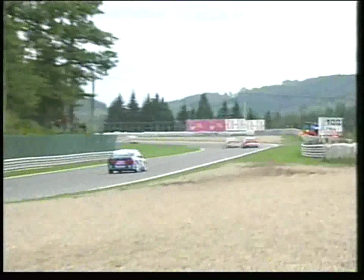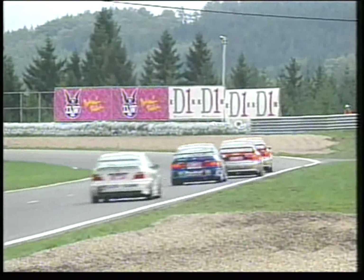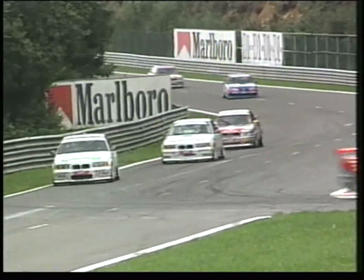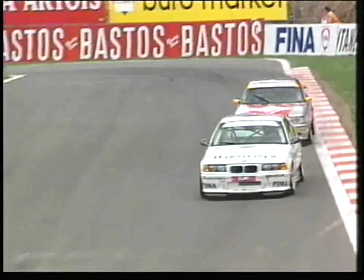BMWs, of course, racing all over the world, also competing in the Japanese championship. In the British championship, there is the Schnitzer team, which is racing at Silverstone today, the penultimate round of that series. I understand that Tim Harvey in the Renault is on pole position there at Silverstone.